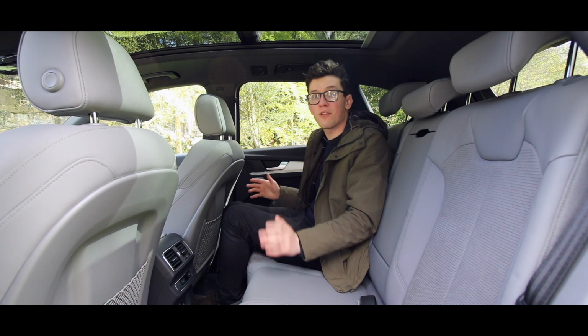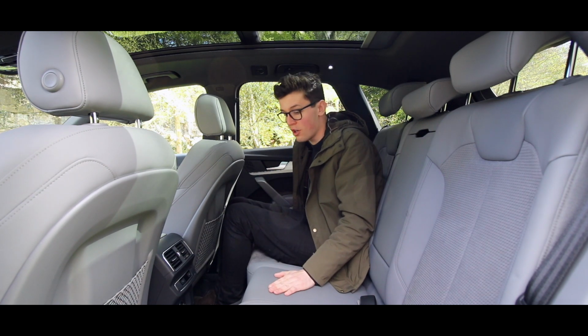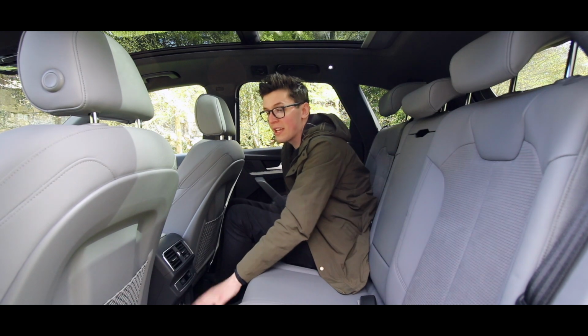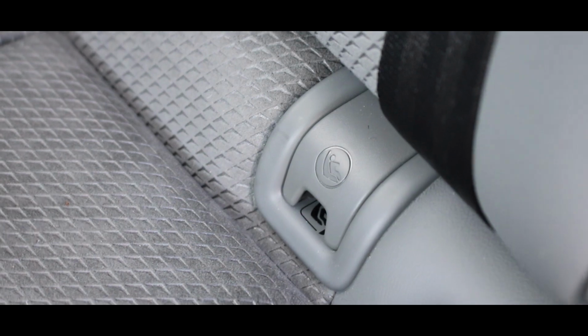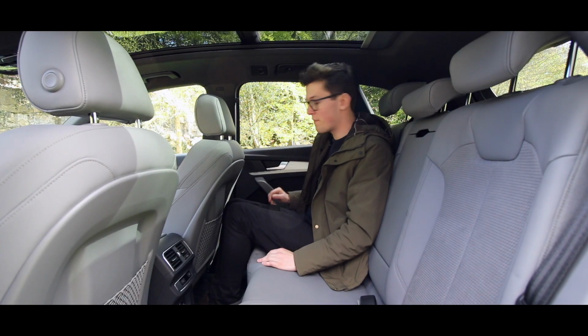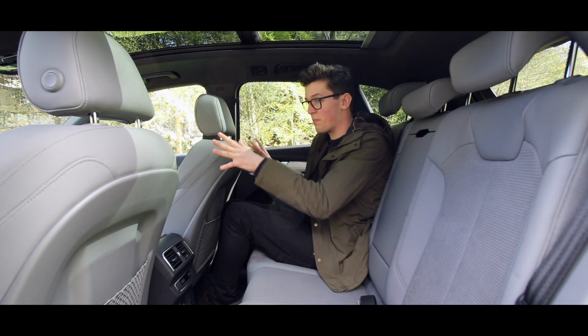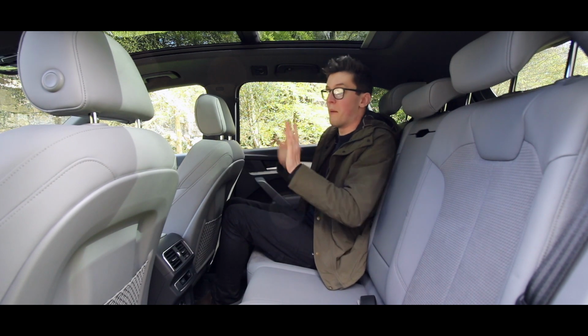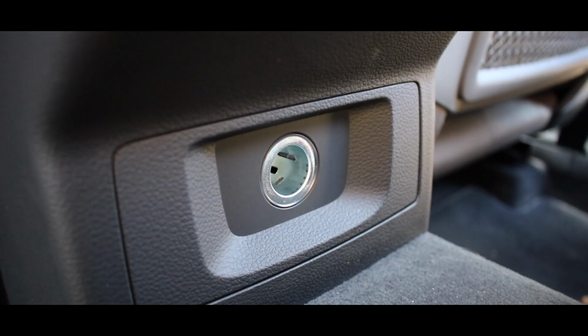A word of caution, if you're planning on carrying 3 adults, this centre seat is a touch firm and the transmission tunnel is a bit large. There is ISOFIX points on both these outer seats, and you have side airbags. You also have electric windows, the Bang & Olufsen sound system, which is amazing, I love it. Air conditioning, a 12-volt socket.